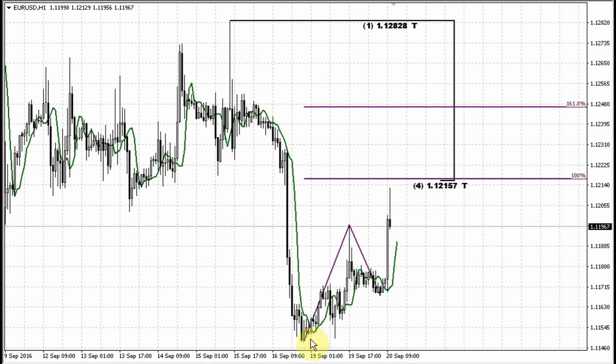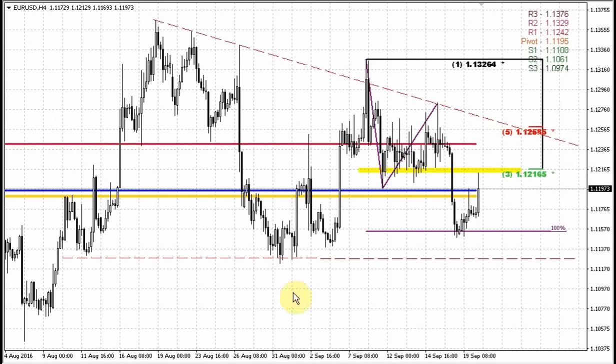and is forming some kind of the A, B, C bottom. Its 100% extension stands here. So that's some kind of the agreement. Also, this is the lower border of this consolidation. It's 50% level from that swing, and as we said, this is the Fib level from the whole action here to the downside. Now we just need to wait and see what will happen.